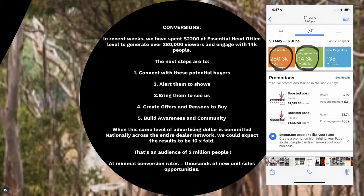Now, if you can imagine a $2,000 spend, and we amplified that across the whole dealer network, which is the point of this exercise. And whatever monetary contribution your dealership makes to a program like this, which we will talk to you about, at head office Design RV factory level, we will match that expenditure. So, technically speaking, we're reaching an audience of over 2 million people across the country in a 12-month period. So, at absolute minimal conversion rates, even if we only reached a tenth of 1% of 2 million people and converted those to sales, that equals thousands and thousands of new unit sales opportunities.